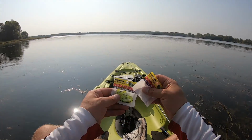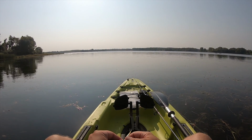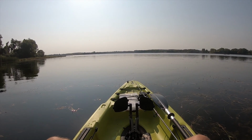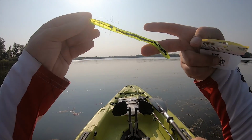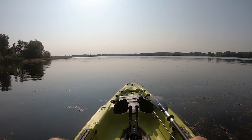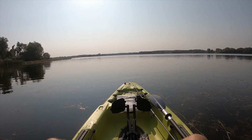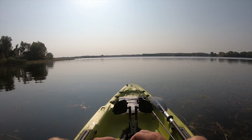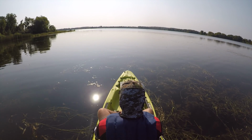I actually brought another color. This is kind of a fluorescent green. We could take that one out of the package. Really nice look to it with the black stripe down the middle. Pretty cool. It might not look like much, but I'm telling you, these work, and they're only $2. I bought these at $2 each over at Meijer. A lot of fun to use, already pre-rigged, so you can just attach them right to your snap and start casting them immediately. We're going to try working the shallows first and see how well we do.